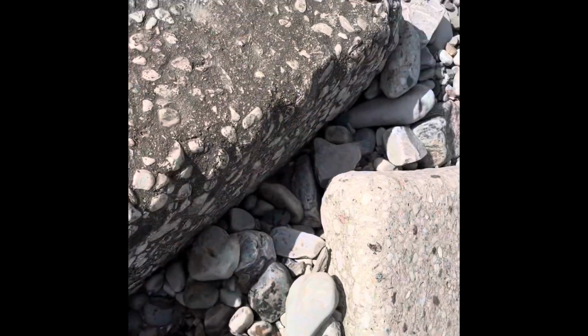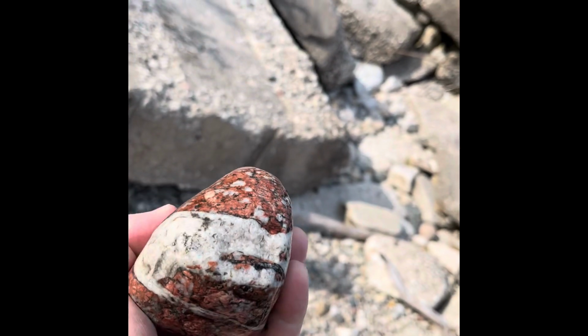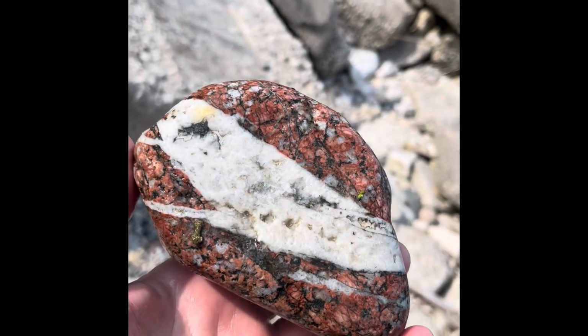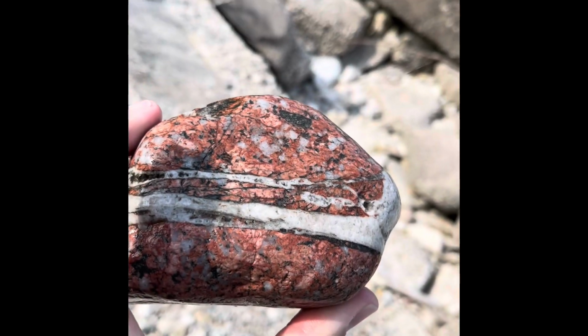Well, I just found this piece. Pretty sweet. Love when they got the red, black, and white like that. This one's kind of got a stripe going all the way around it. It's pretty awesome. Kind of looks like a something right there. Pretty cool.